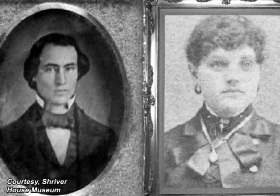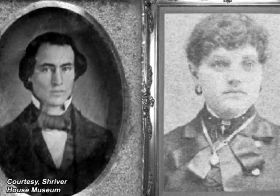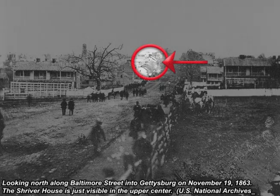George Washington Shriver and Henrietta Weichert both grew up on farms outside of Gettysburg. They got married in 1855. They moved to Gettysburg from the farms in 1859, and Hetty was overjoyed because they have two children, Sadie and Molly. Well, now she could just go down the street to the market or to the bank.